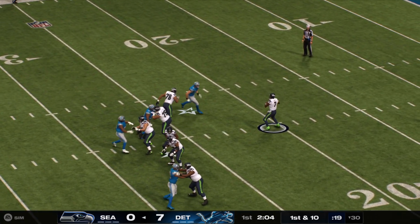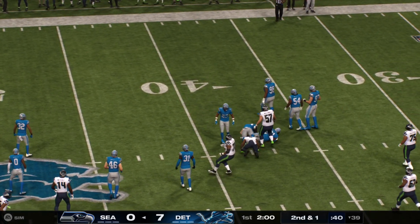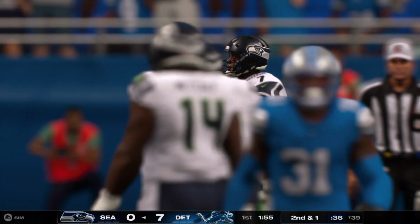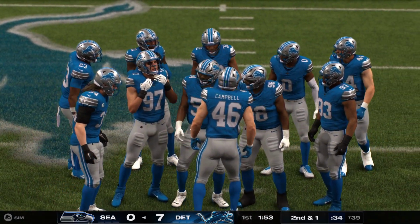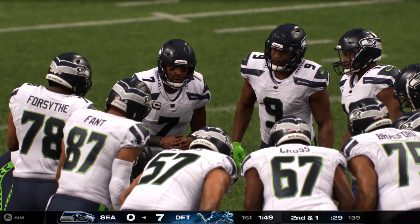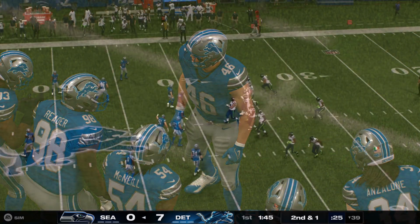Play action. It's Smith. Open man, that's Noah Fant, the tight end. Yeah, this will leave him a yard short. Nice pickup of 9 yards on first down. Defense gives up a touchdown the opening drive. Offense, you've got to want to get out there and get those points back right now. And that's a sharp throw there to get this drive off to a good start.